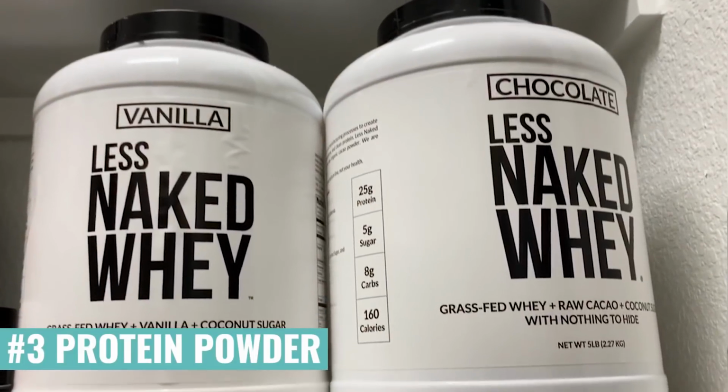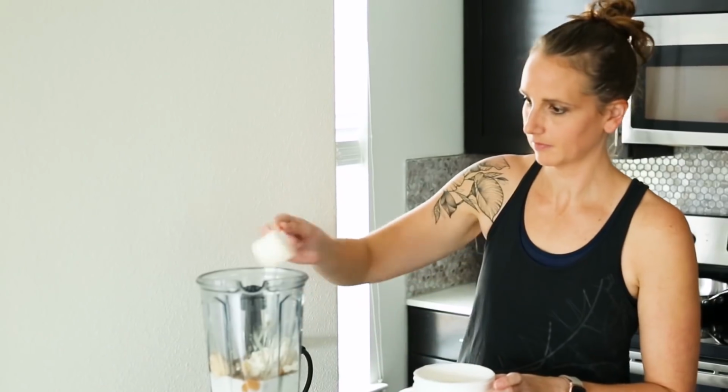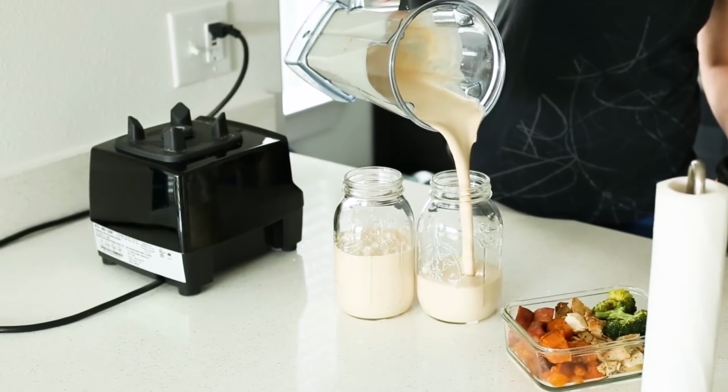Protein powder. All right, so protein powder is an essential item in my house. I have all sorts of protein powders in my pantry, and if I'm getting low, I make sure to order more. Just like with the eggs and the egg whites, having an easy to grab protein option is a great idea if you're wanting to lead a healthy lifestyle.